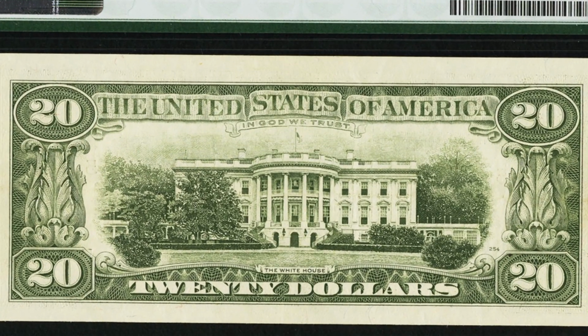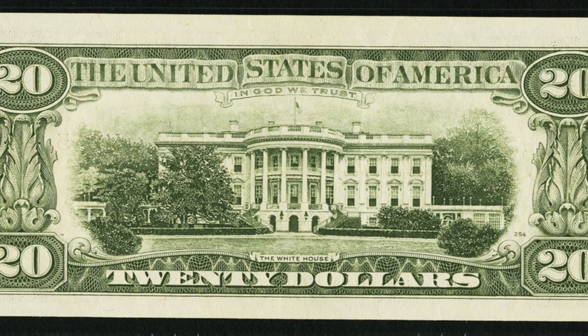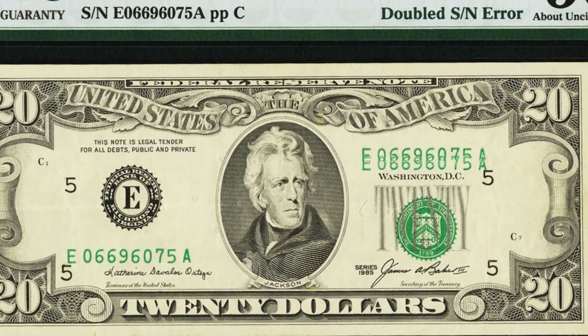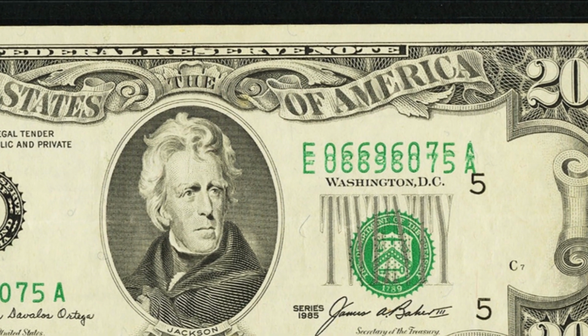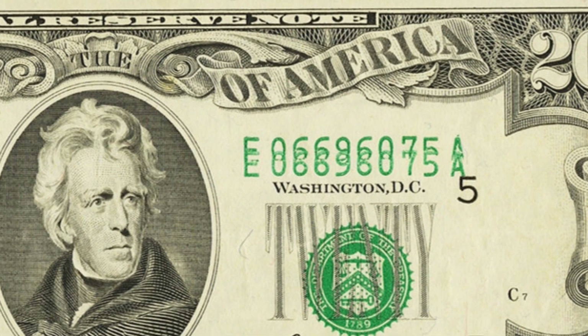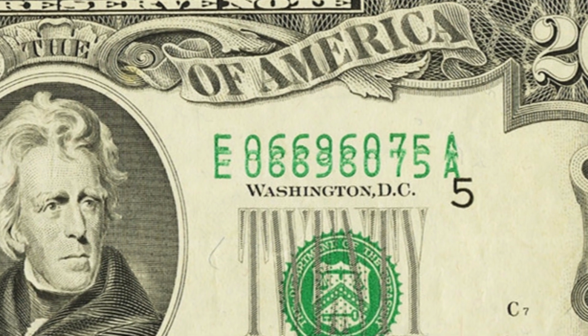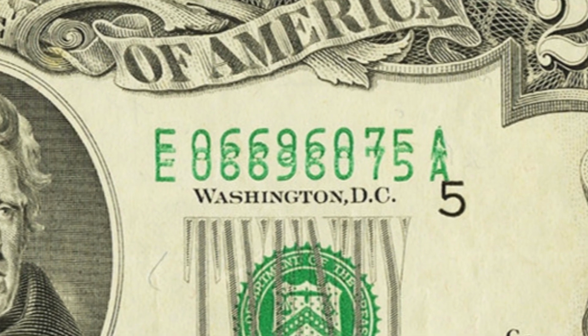I know, of course, probably not a lot of these in circulation anymore, but I did want to show you guys this one. It's a 1985 Federal Reserve note, and it has a doubled serial number. Look at that there on the right side of the bill. That is amazing. This $20 bill sold for over $2,600.